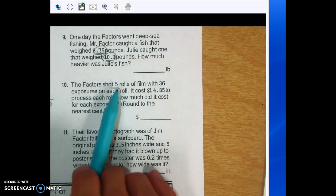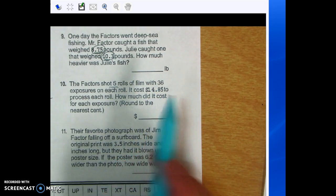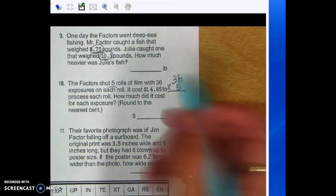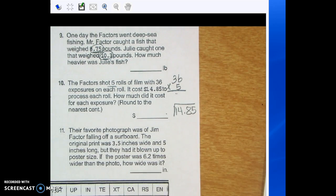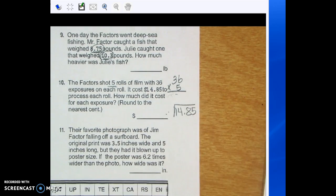So they shot 5 rolls with 36 on each. So find the total number of pictures that they took. And then you're taking the $14.85 and dividing it by however many pictures you had. So then, whatever answer you get here, you would divide it.